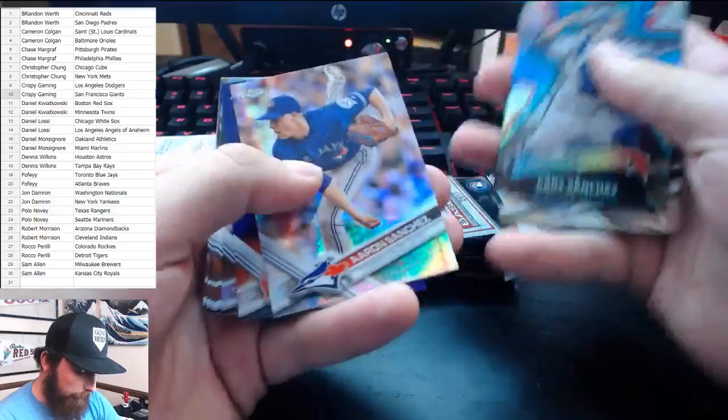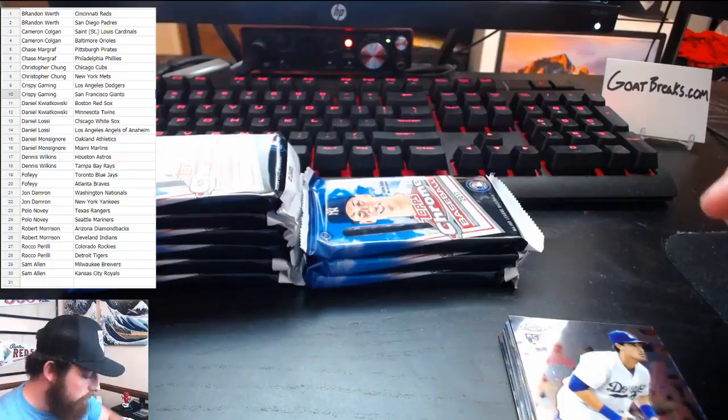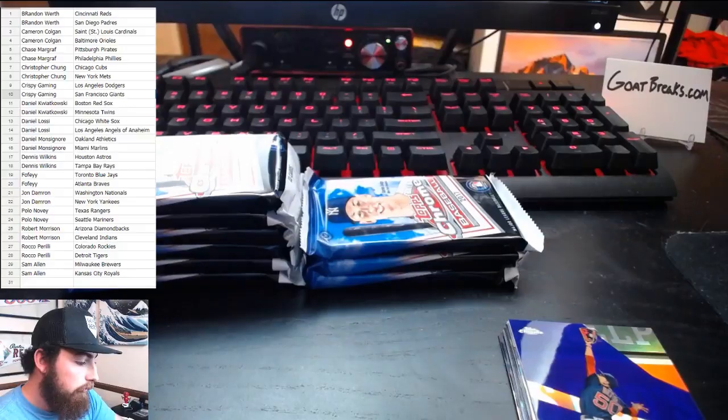I hope we got a purple. Mookie Betts, let's go! Oh, and there's Bellinger, too. Mookie Betts is better, though. Let me go out and sleeve these bad boys. Bellinger. That card alone is worth more than the Chad Pender Auto, which is interesting, you know? It's pretty crazy how much cards vary in price.